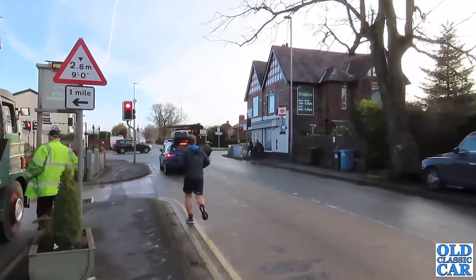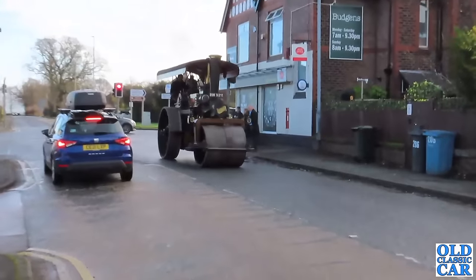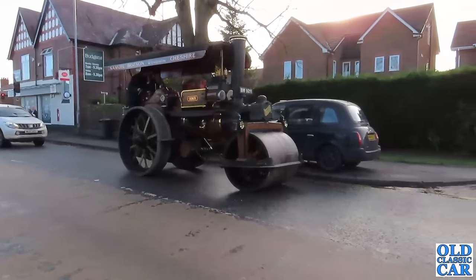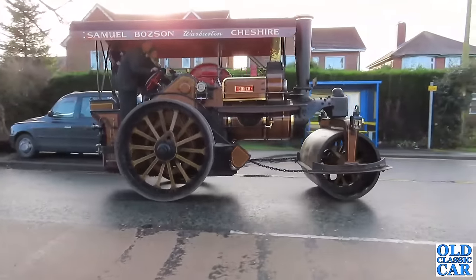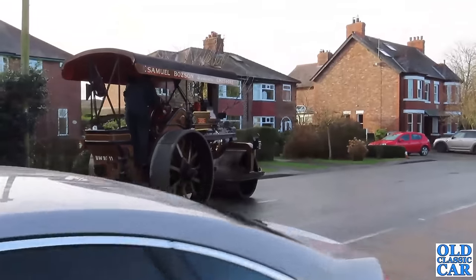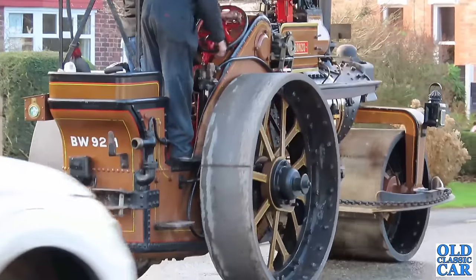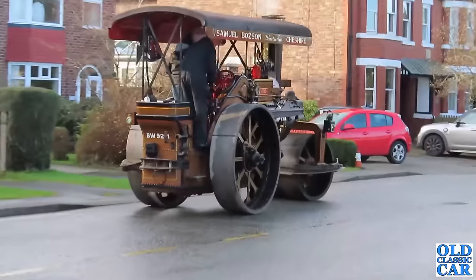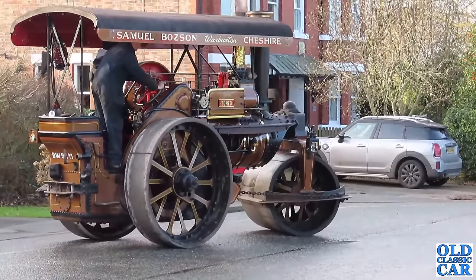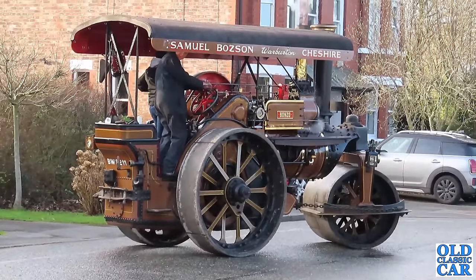Magnificent roller. Wow. I wonder what time they had to start this morning, firing it up, getting the boiler heated up. You can feel it through the ground as it drives past. They're taking the wide line, aren't they? Super low geared steering on these, connected by chains. Yeah, you had to go at steering one, didn't you? Of course, no one's waiting to let him across. The beautiful smell of burning coal as well.